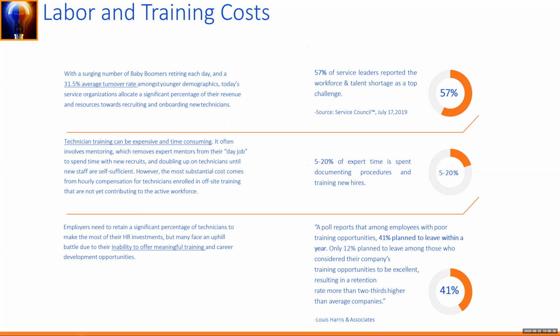And so 5 to 20% of the expert time is spent just documenting the procedures and then training the new hires on those procedures. And then the inability, rather, to offer meaningful training for a lot of companies leaves a lot of people kind of disillusioned when they come in.